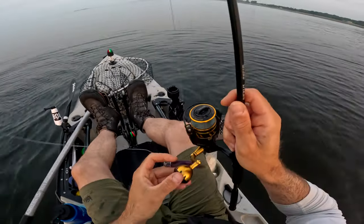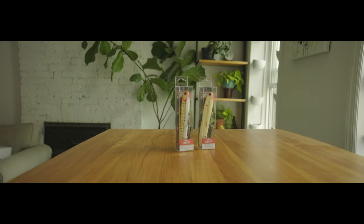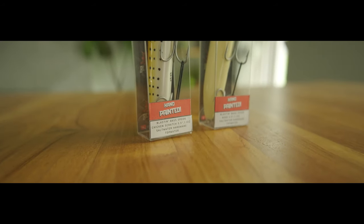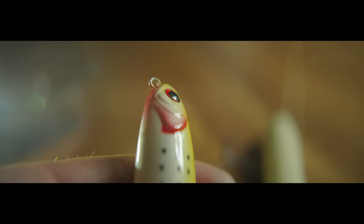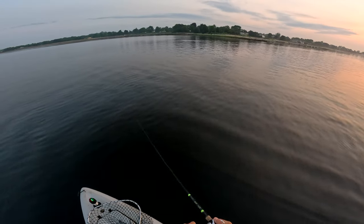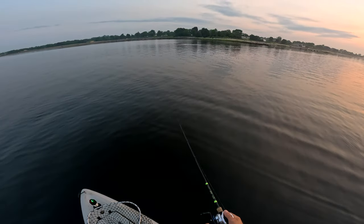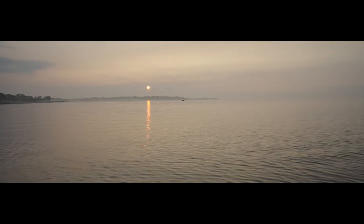There goes the plastic. I'm gonna try the Blastin Bass topwater lure. Shout out to Blastin Bass for sending me this lure. Much appreciated. See if maybe the bass are interested in topwater. Here comes that sun.